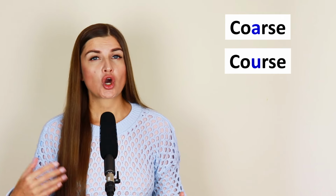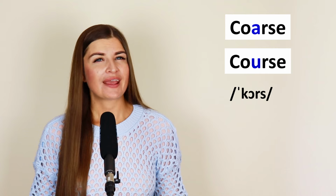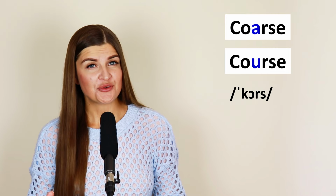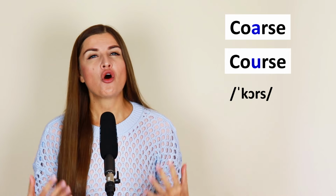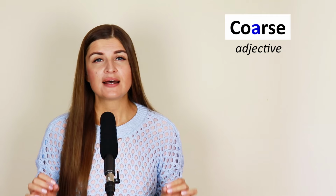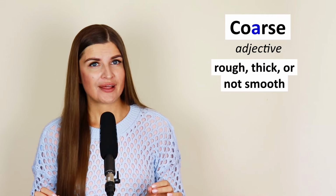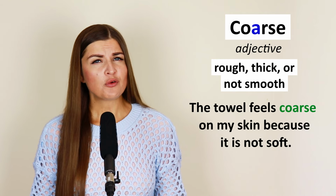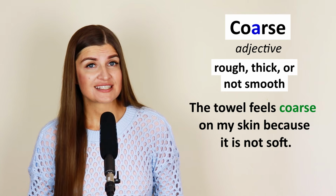Let's look at these two words, coarse, course. One word is spelled with an A and the other is spelled with a U. They're pronounced exactly the same. Coarse is an adjective and it means something that is rough, thick, or not smooth. For example, the towel feels coarse on my skin because it's not soft.